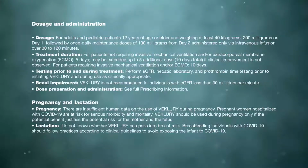There are insufficient human data on the use of Veklury during pregnancy. Pregnant women hospitalized with COVID-19 are at risk for serious morbidity and mortality. Veklury should be used during pregnancy only if the potential benefit justifies the potential risk for the mother and the fetus. It is not known whether Veklury can pass into breast milk. Breastfeeding individuals with COVID-19 should follow practices according to clinical guidelines to avoid exposing the infant to COVID-19.